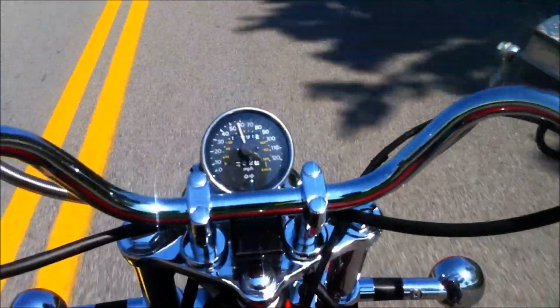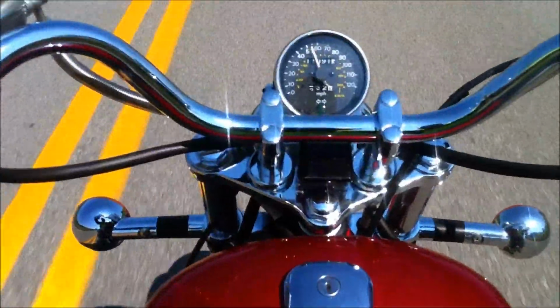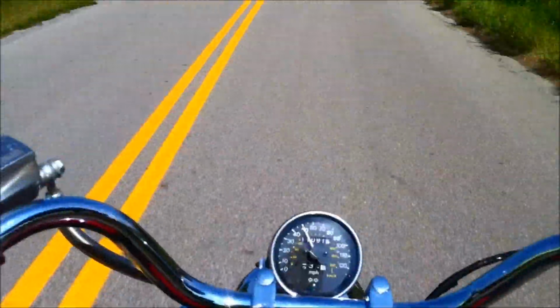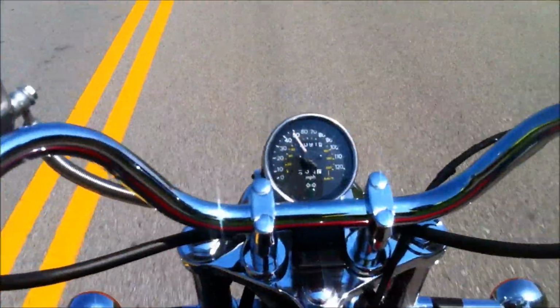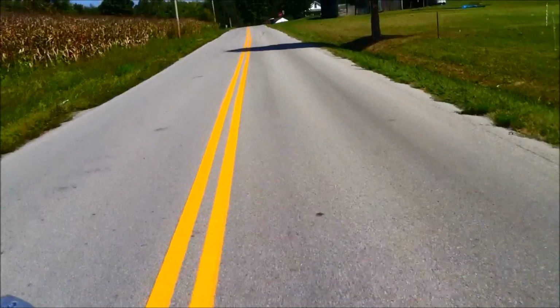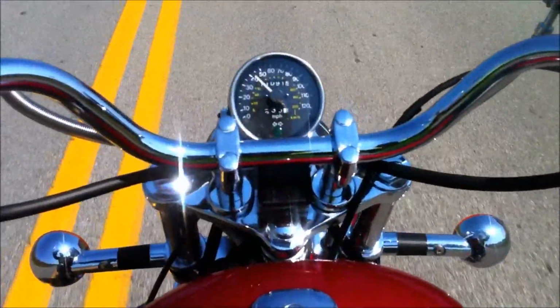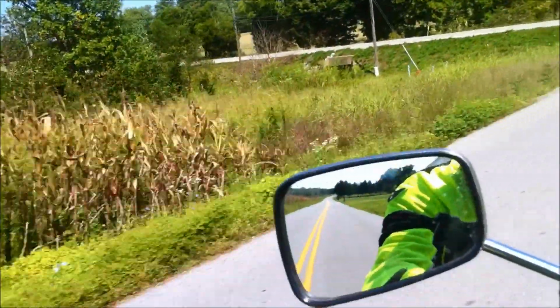It does have the dummy lights. I just noticed those there, but you can't really see them here in the light with the sun behind me. It's got your oil and temperature light and turn signal light on the speedometer itself, and then the others are down below it with your high beam and all the other dummy lights there. But yeah, it's a nice little bike.